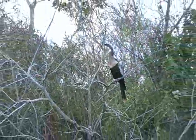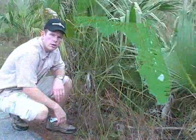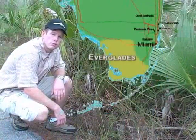Just around the corner from the metropolis of Miami in southern Florida lies a vast stretch of incredibly unique wilderness, a wilderness that is like no other in the world. Welcome to the Everglades. The Everglades is a huge park and takes up nearly all of the southern tip of Florida. It covers about 1.5 million acres.